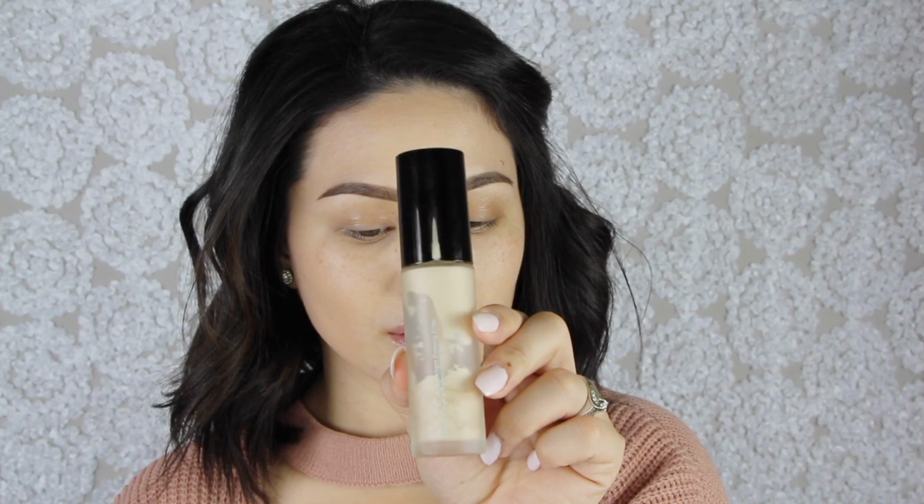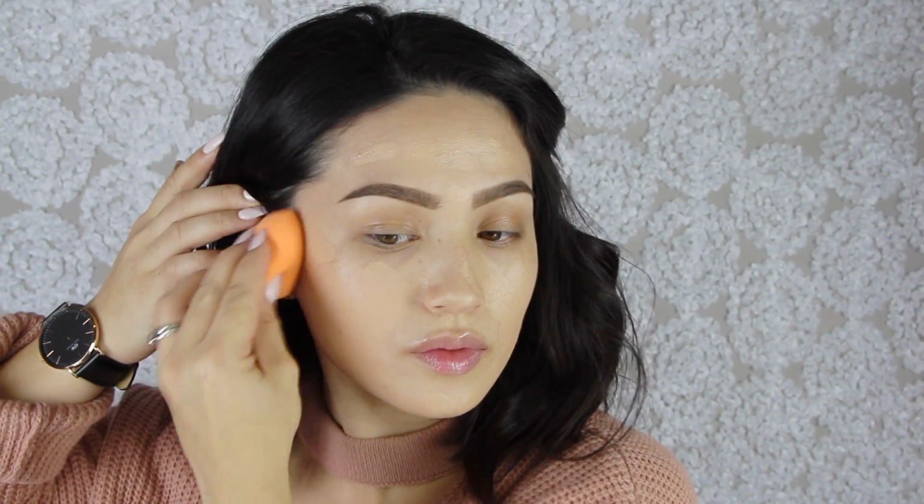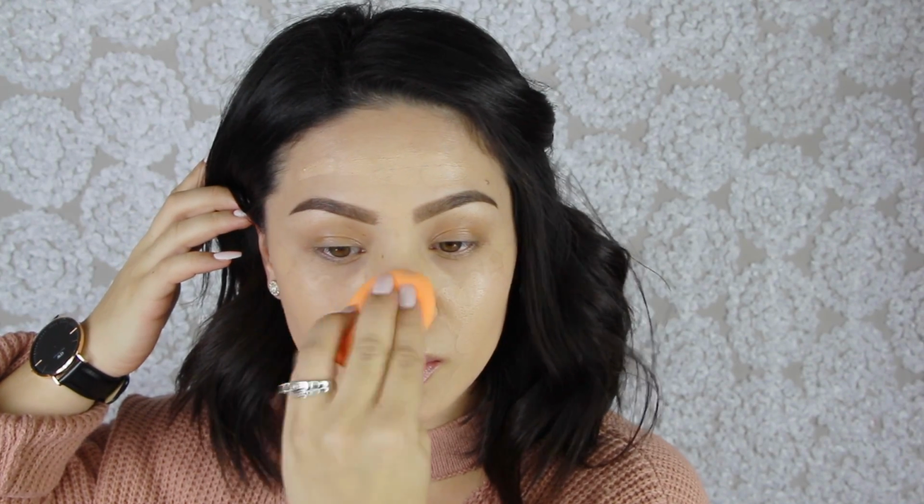I use the Porefessional in the center of my face and then the Becca Backlight priming filter all over. And of course, this is no shocker to any of you. My favorite foundation of 2016 was the Ultra HD Stick from Makeup Forever. It just looks flawless on the skin and it blends like a dream, and it has a dewy finish for a stick foundation that is so hard to find, and I'm obsessed with it.